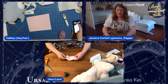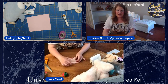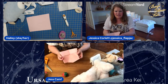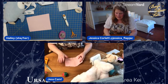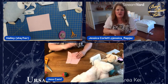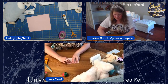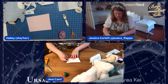Right, so this is my pocket piece here, cut out. I'm going to fold it in half. Because it's a pocket, the pattern wants to be on the inside. I don't know if you can see there, this is the cute little polka dot pink that I've got here. So remember that when you're making up the pocket, the pattern's going to be on the inside, because it's the inside that's going to be visible when we open up our soft toy. And I am just finger pressing the seam allowance on the open edge.